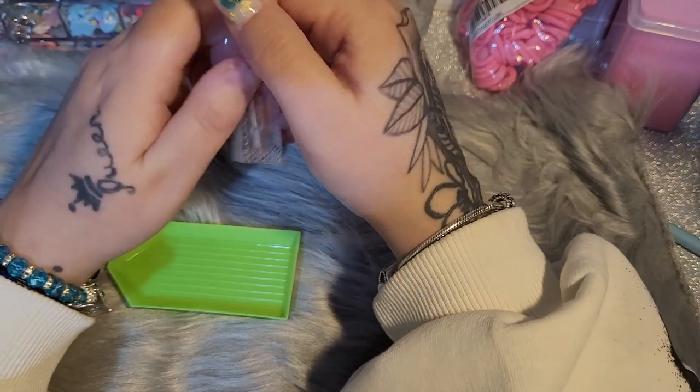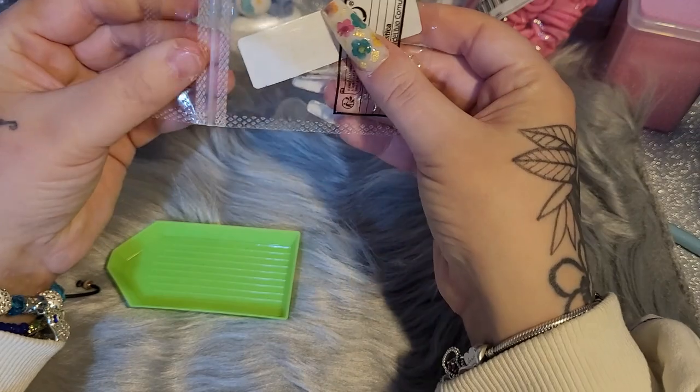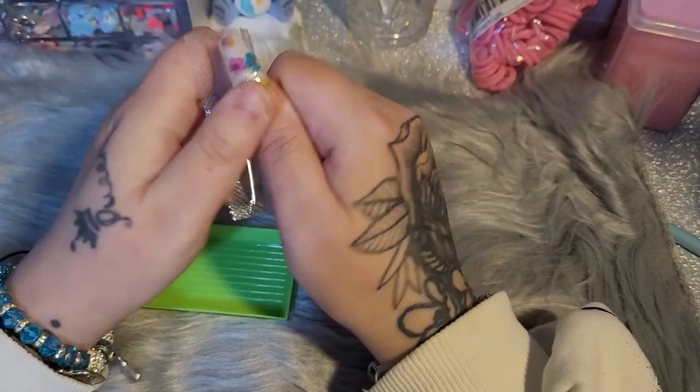Alright, let me get my tray. This is also part two of the nonsense talking. I don't know what's wrong. Why can't I open this? Oh, it's because you're doing it the wrong way, you div.